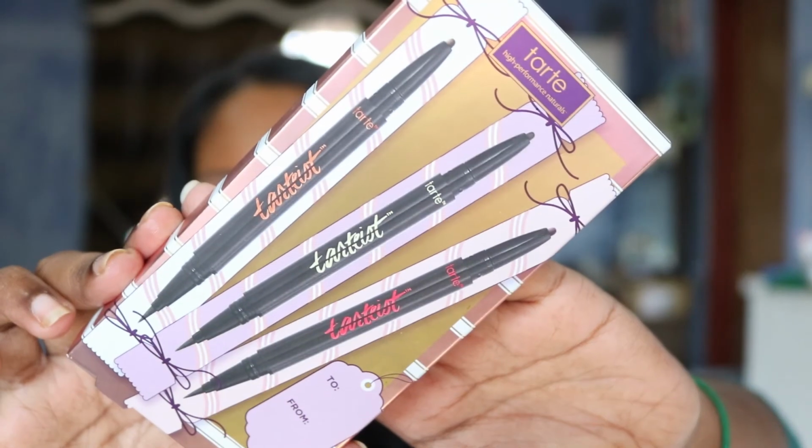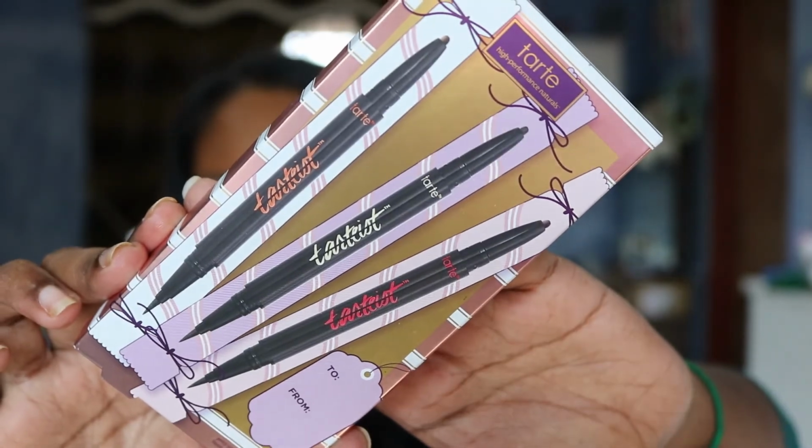So the last product that I'm going to talk about in this video is from Tarte. This is the liquid eyeliner and also pencil. It's a dual product that comes in three different colors, and they are also travel size. You're not saving anything by all means, but because I'm very, very particular about eyeliner, I wanted the best, and till today I have never found any. So I want to try this and see if it's any good or not. If it is, then I might buy a full size.